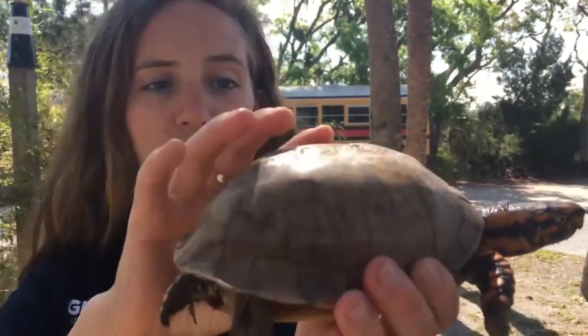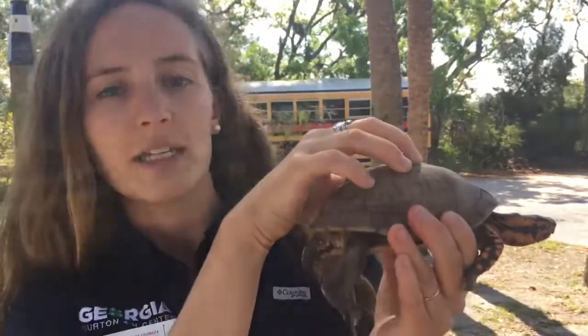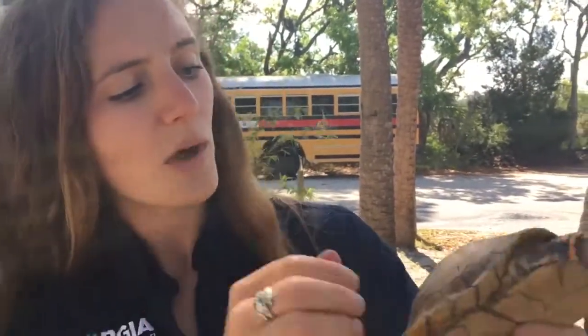When you're looking at a shell, there are some very cool characteristics there too. The top part of the shell is known as the carapace. The bottom part of the shell is known as the plastron. What's really awesome too is that box turtles have what we call a hinged shell. So it actually opens and closes like a door. Now all turtles have this ability in their shells. And if you look here, there's a little bit of flexibility there.